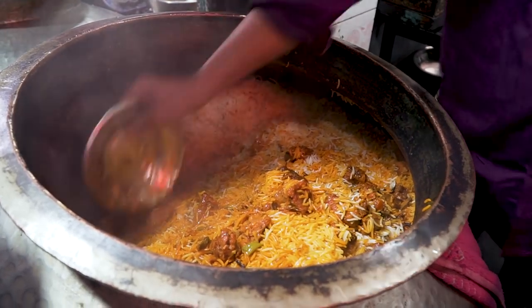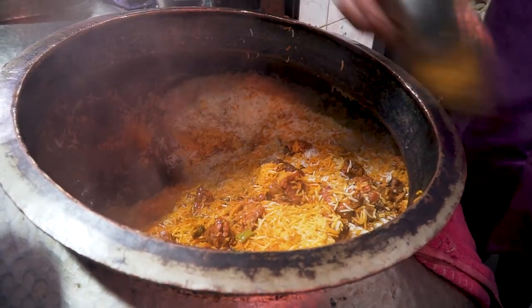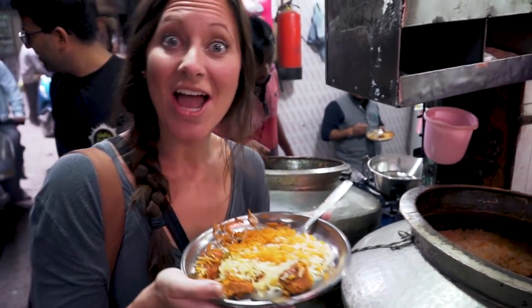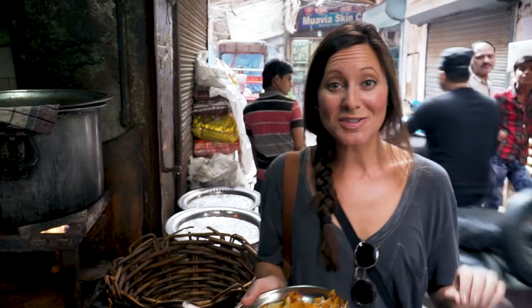This is 120 kgs of rice and meat. Oh, thank you. Yum. So that huge pot of biryani is gone in an hour, he said. This place gets packed around lunchtime. We got here a little early.